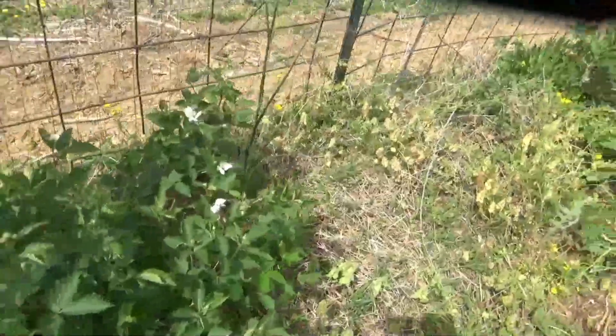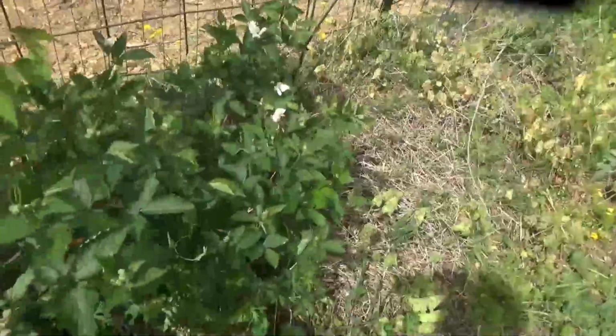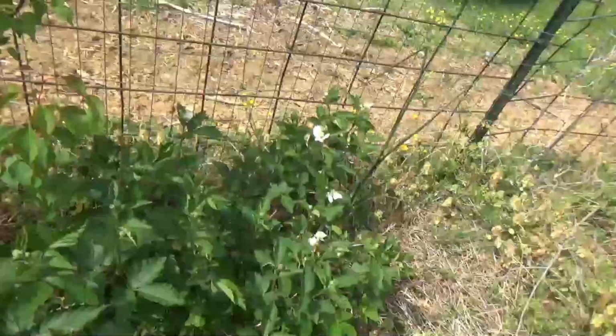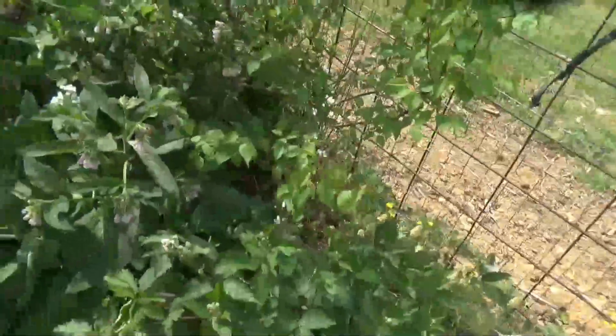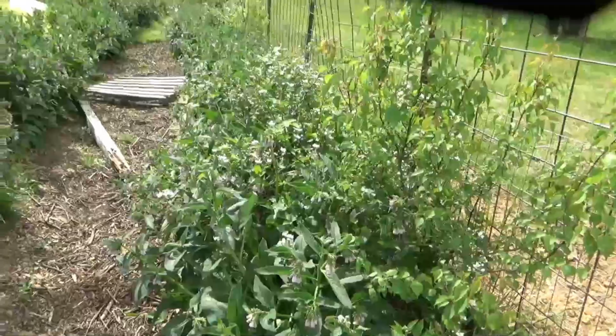So I'm just going to bury those shoots along this. When I get this cleaned up, that way I can kind of replace all my thorned blackberries with thornless blackberries as I go. And you can see my layers there.